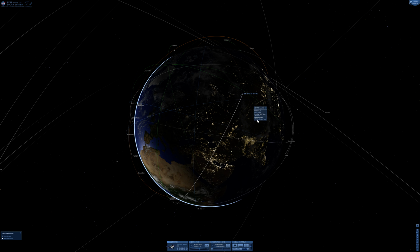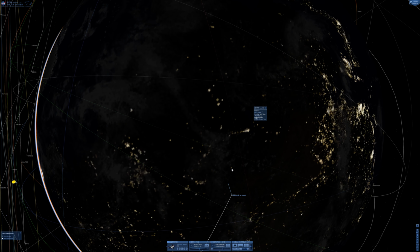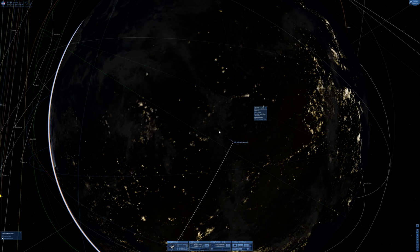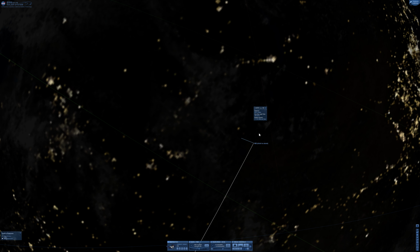7,143 miles per hour. Seems very fast. As you can see, it's moving. Let's zoom in a little bit. You can see that it's moving fast. Probably one of the fastest objects. This is actually a real representation in a virtual world.